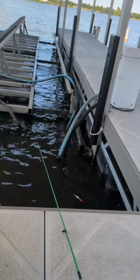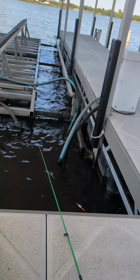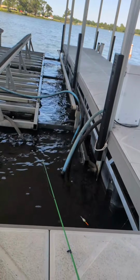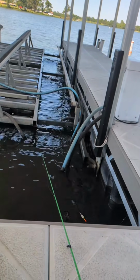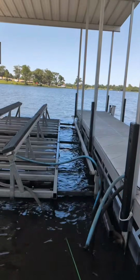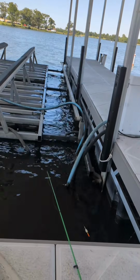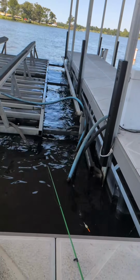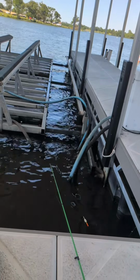If you do find one, it's going to be at least 3 pounds, maybe a little bit bigger. But they are hard to find, and they are hard to catch. They like to sit. There's a bunch of weed lines, like over there. See all the weed lines that are over there on that side? They will sit in the weeds, literally in inches of water.